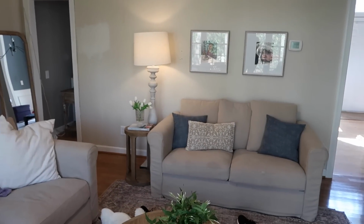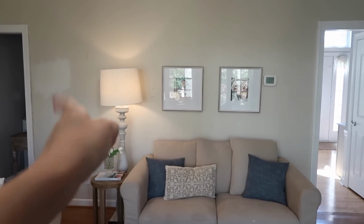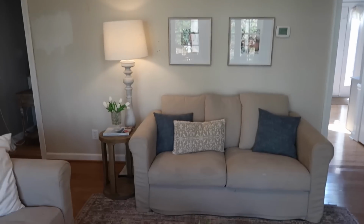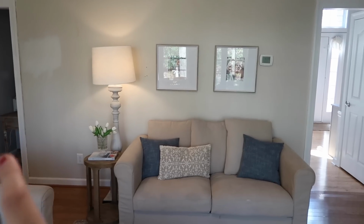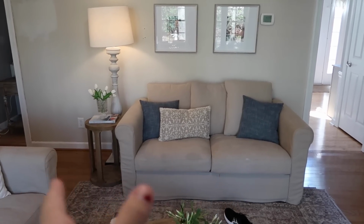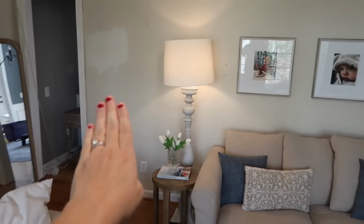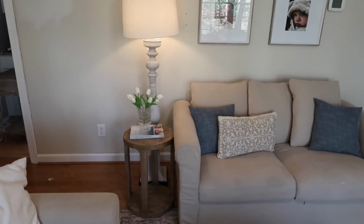So I've showed this side of the room before, and don't mind right there. I was swatching something. I need to paint it back to the original color. I love how the rest of the living room looks, but this area I always thought was weird because I can't center this couch on the wall. Then it will cut off the pathway. And so I've been looking for something to go right here. I wasn't sure what I was gonna do.